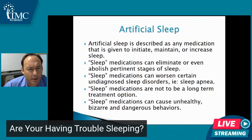Artificial sleep is what we're calling it. And at the end, people closest to him talked about bizarre, dangerous behaviors. He wasn't himself. It was odd. And after he had passed, they come to find out that he's the longest documented patient to only have artificial sleep, for 90 days. He had been medicated every day for sleep for 90 days.